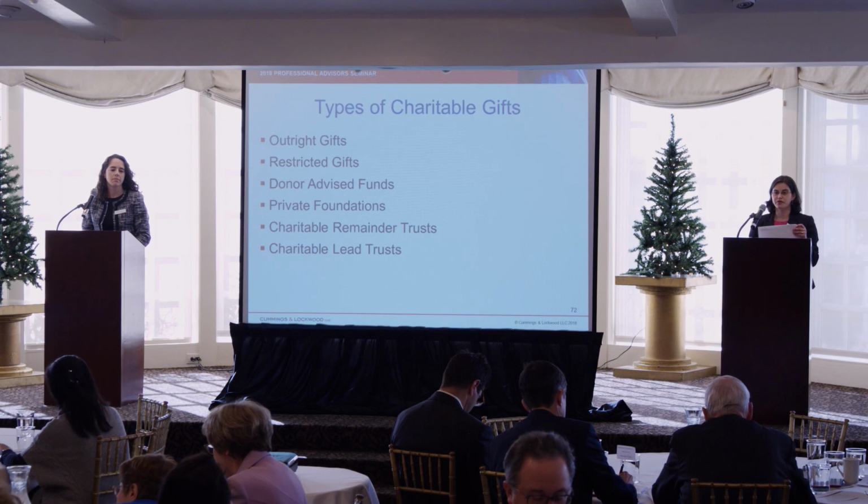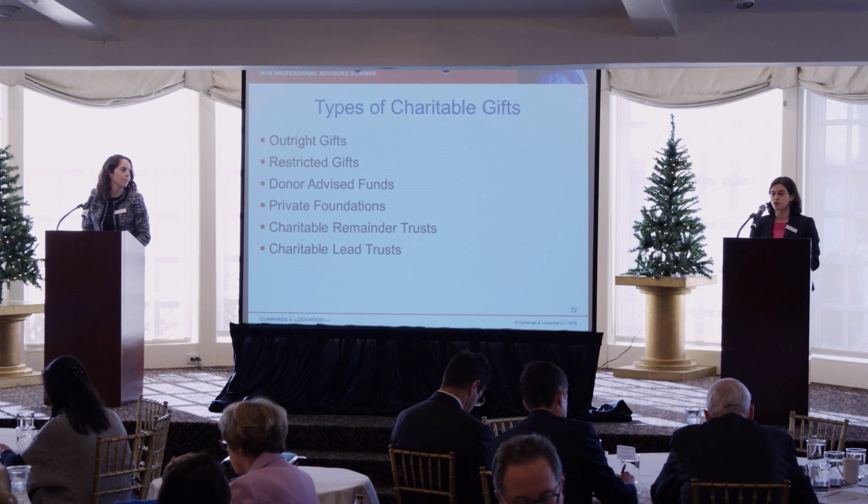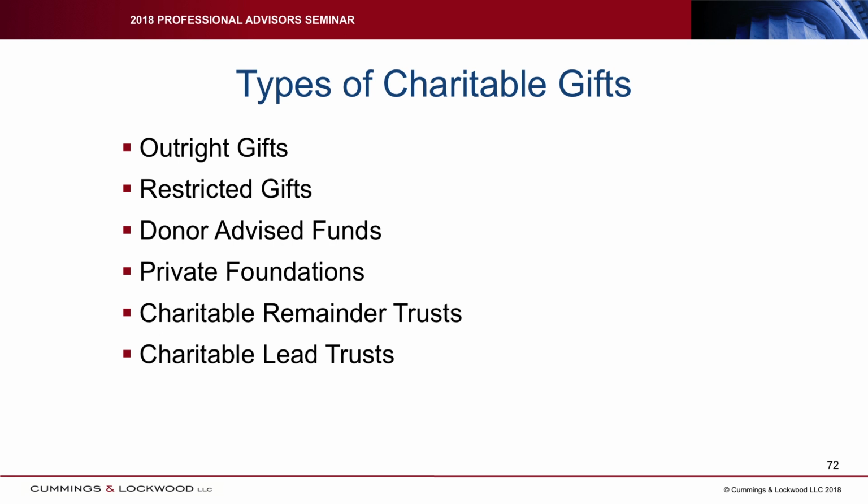So now that we've given you a brief overview of the tax framework, we'll review various gifting strategies in more detail, beginning with outright gifts. The simplest way to give is outright. And this is either during a client's lifetime or at their death.